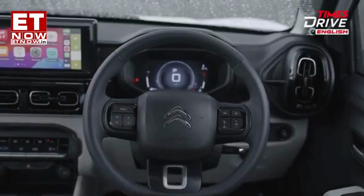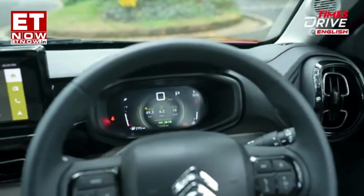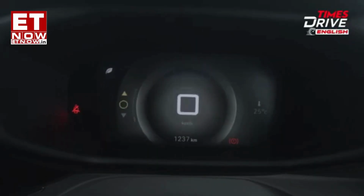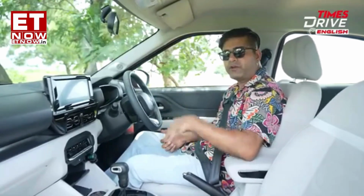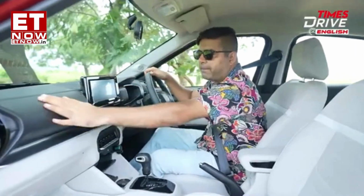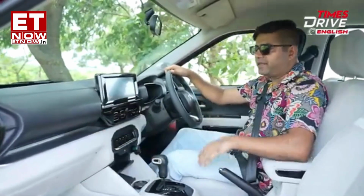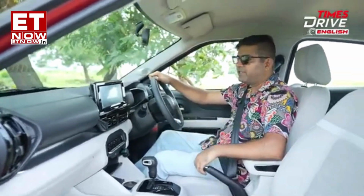Moving towards the steering wheel and the instrument cluster, it gets a 7-inch fully digital instrument cluster, and the information that you get over here is the fuel gauge, temperature, trip meter, odometer, speedometer, gear indicator, and now there is a reminder for all the seats that are there in the front row and the second row as well. The design of the dashboard is the same as C3 A-Cross, plastic elements, some pattern over here, and there's a combination of black, silver and beige in the dashboard, and some piano black elements surrounding the AC vents of this Citroen Basalt.